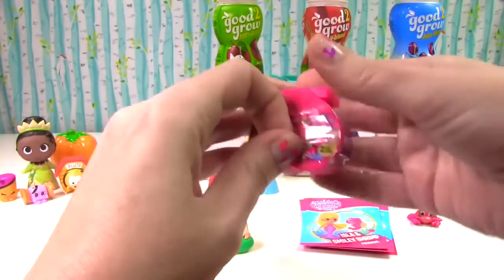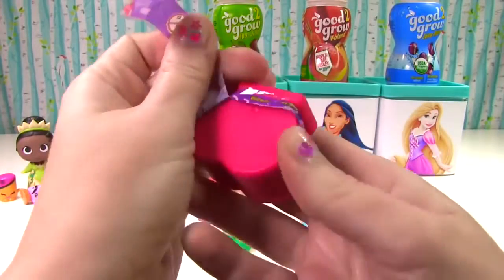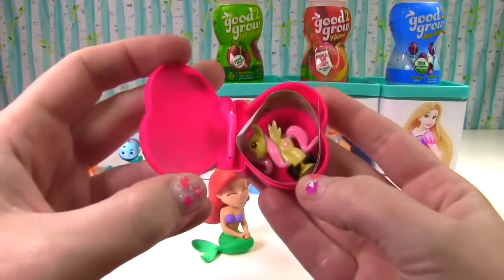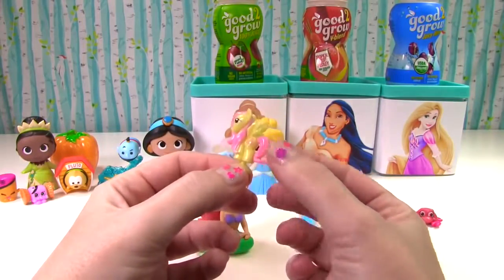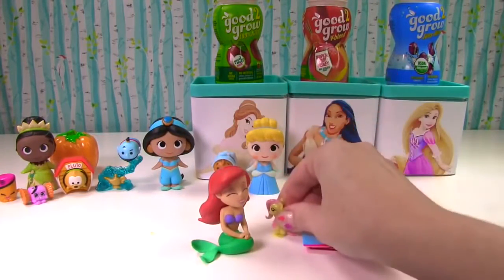Sounds good to me. Which pony do you think we got? I'm gonna make a guess and say Rainbow Dash. Was I right? Nope, it's Fluttershy. Here's the adorable little Fluttershy with her cute little cutie marks, and she goes squishy pop, squishy pop, squishy pop.